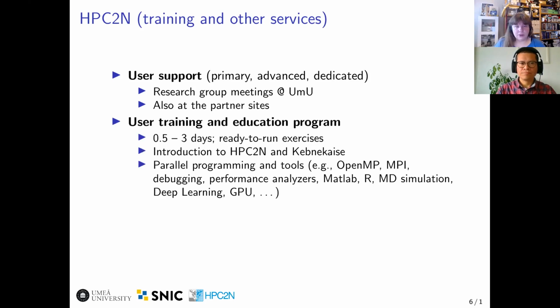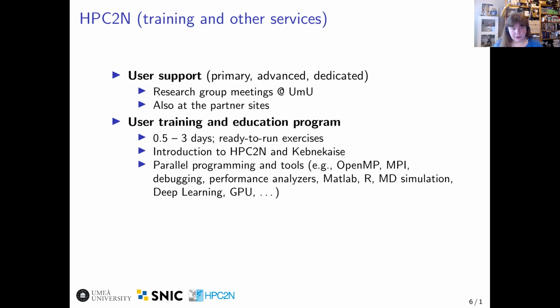So this user training and education can be from half days up to 3 or maybe 4 days, and it's courses like this. We also have courses in various types of software and with GPUs, parallel programming, and other things that can be found on the HPC2N website under courses, where you can see which courses we are giving. And there's also a list of past courses, and for the most recent year or two, you will be able to find the links to the material online, and in many cases, there will also be the recordings on YouTube.